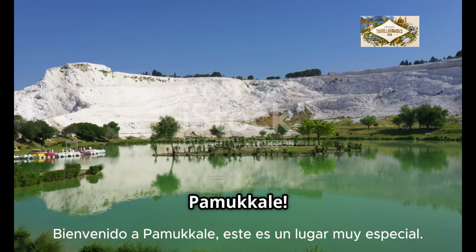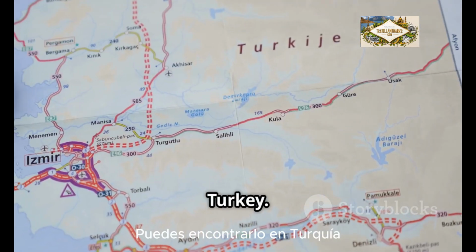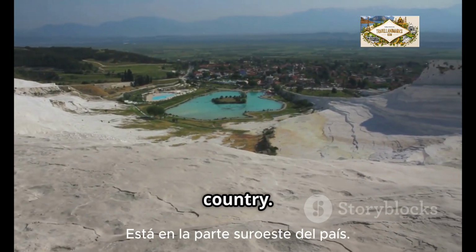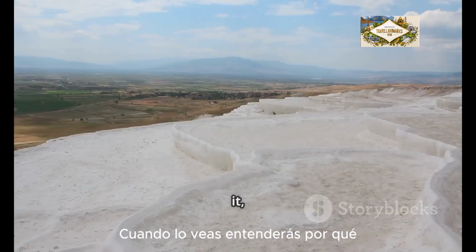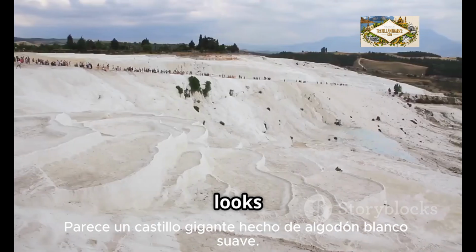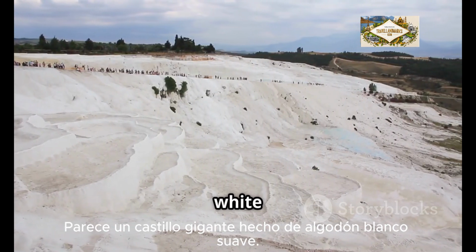Welcome to Pamukkale. This is a very special place. You can find it in Turkey. It is in the southwest part of the country. The name Pamukkale means cotton castle in the Turkish language. When you see it, you will understand why. It looks like a giant castle made of soft white cotton.